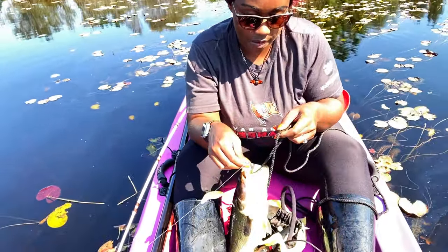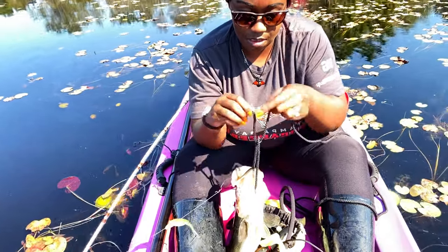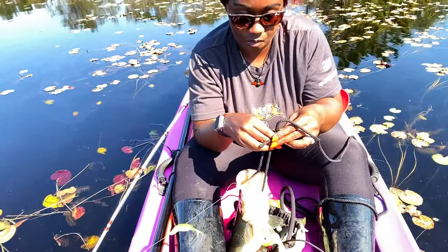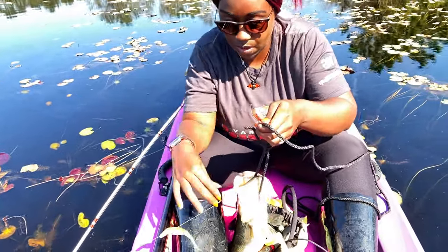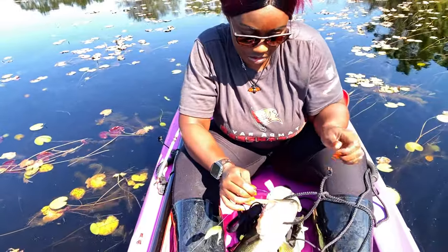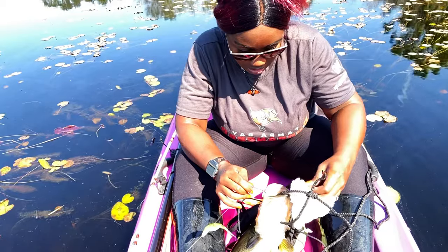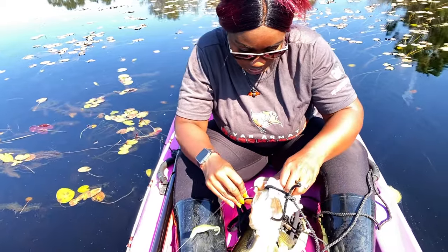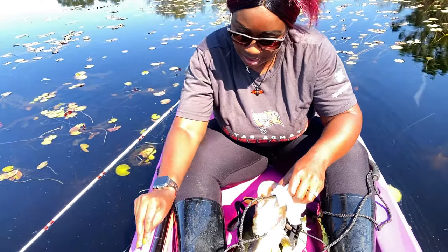All right. So I'm going to just tie him off. Just like this. He ain't going to go nowhere. Get this out of his mouth. Oh my gosh, his teeth are so big. Okay, got it. Awesome.